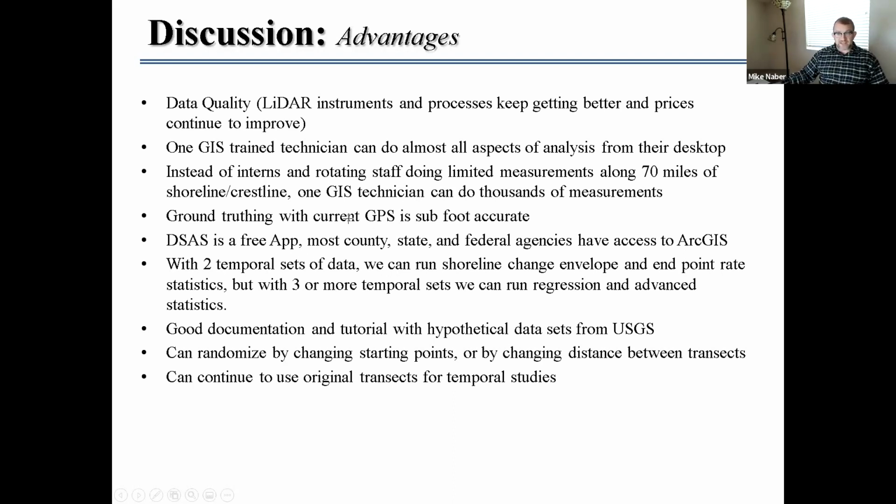Ground truthing is definitely doing well with the changes of GPS and GPS ability to collect areas and to denote areas of smaller and smaller change. The most wonderful part about it is DSAS is free. It comes with really good documentation, even tutorials and dummy data sets to allow you to go through it and see if you're doing things the way they are. The neater aspect, of course, is that we're able to store and keep these crest lines from past years and compare and use them in future years.